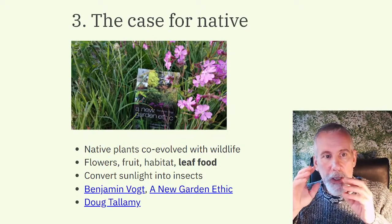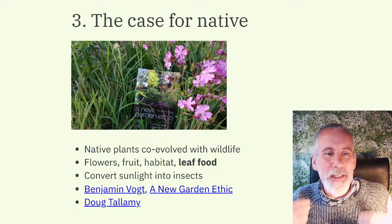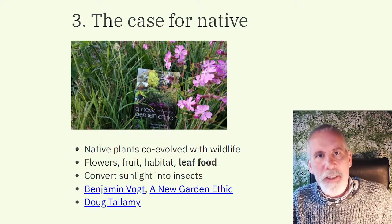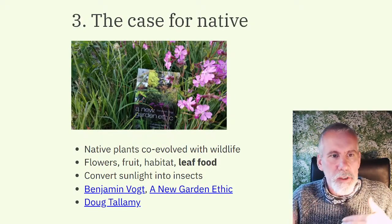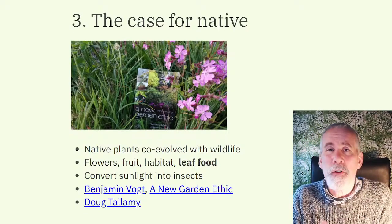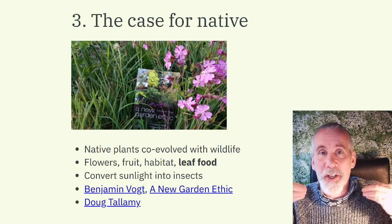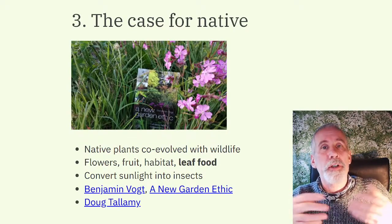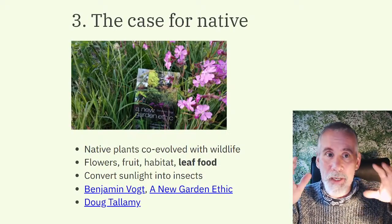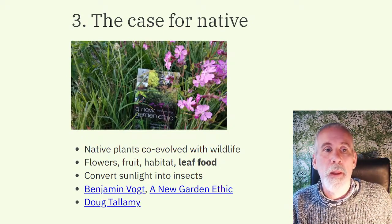But always you're looking at using a bulk, because we want to encourage the insects, as much as the flowers, the fruit, and the habitat. And all of those are important as well for the pollinators and for the larger animals. But it's the leaf food which is the critical thing. You're providing food for insects. You want insects for that food web to create that ecosystem. So that's what we're aiming at, the edible ecosystem, and that's why native plants are so important.